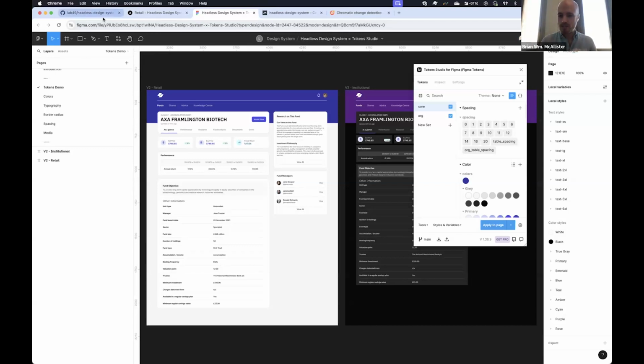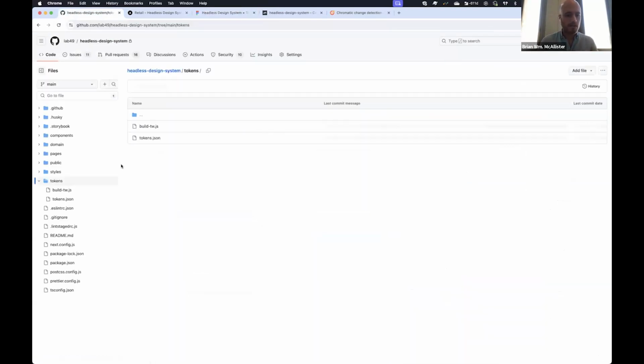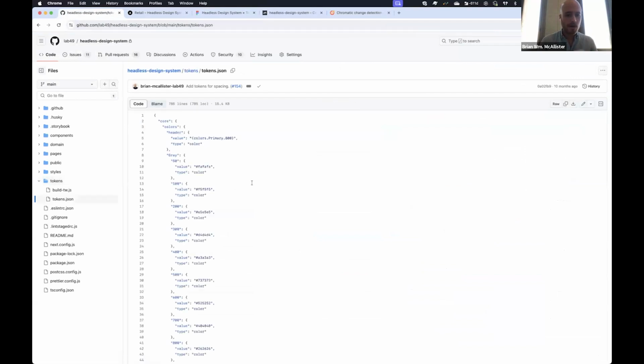Now, what I'll do just briefly is jump back to our GitHub code base here. What I wanted to do is showcase where the tokens live and what they look like. And it's this JSON file, which I think most people on the webinar will be familiar with.